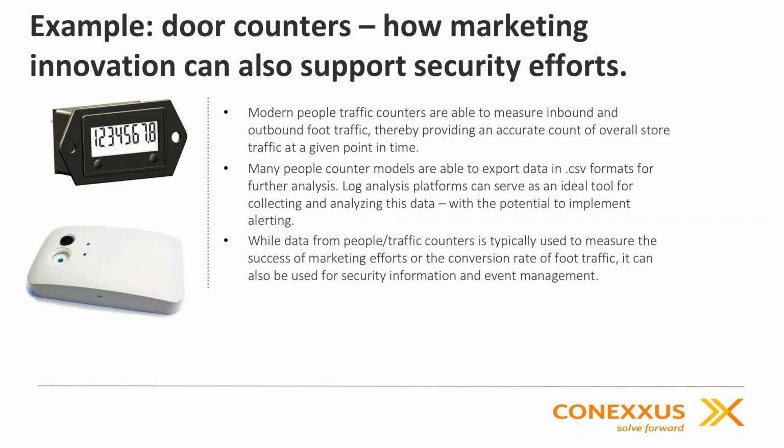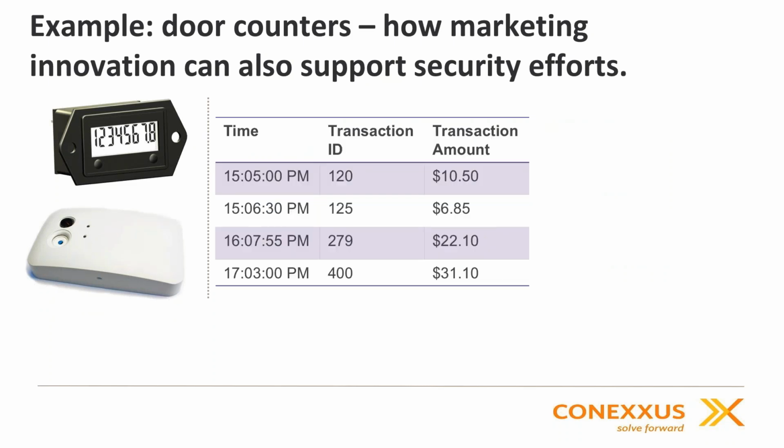So I'm going to just talk through this quickly. We often see at stores that many retailers are leveraging door counters. What they do is they measure traffic in a store, and they are smart enough to account for inbound traffic versus outbound traffic. That way you have a true count of what the traffic in the store is at any given point in time. Foot traffic, that is, not network traffic.